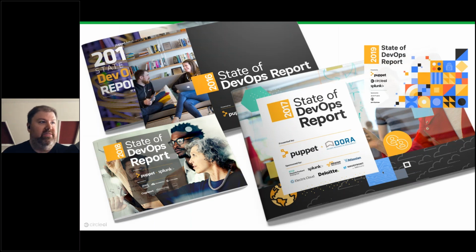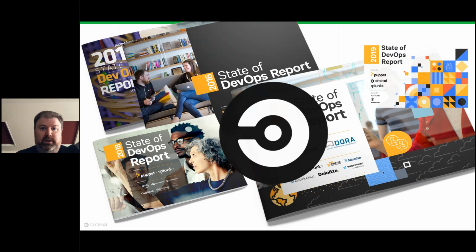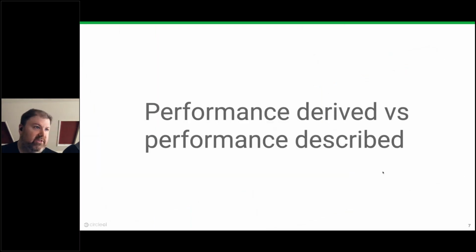Well, that is an interesting way to approach this, but now that I'm at CircleCI, I had a whole new opportunity of how to do team analysis, and that's looking at actual behavior, looking at data. And so the way that I think about this is performance derived versus performance described. You describe your performance when you're filling out a survey. You say, well, here's how we behave, or here's how my team behaves. Whereas when it's derived, I can say, when I look at the data, here's what your team is doing and here's how they're actually working. And those things don't always agree with each other one-to-one.